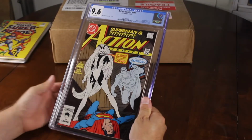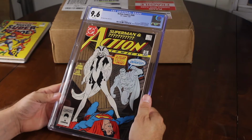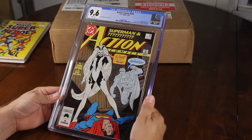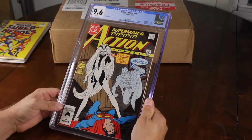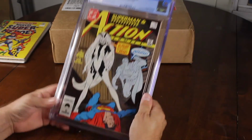All right, Action Comics, $5.95. The first appearance of Silver Banshee. White Pages, 9.6. I think I bought it for about $60 to $65 shipped. I'm a collector, so I just like the book. It's pretty cool.